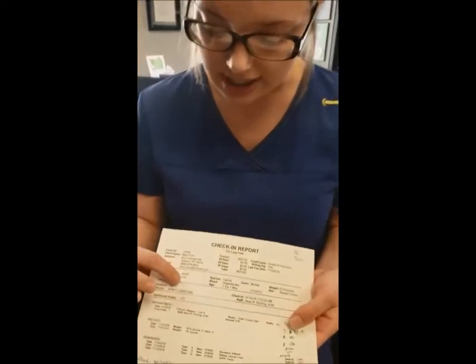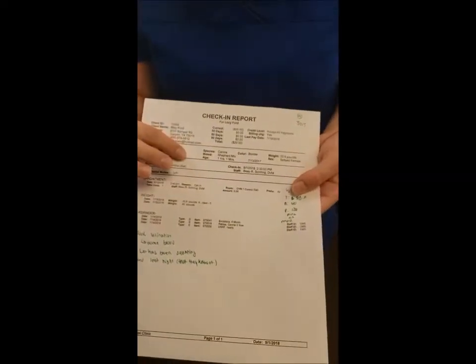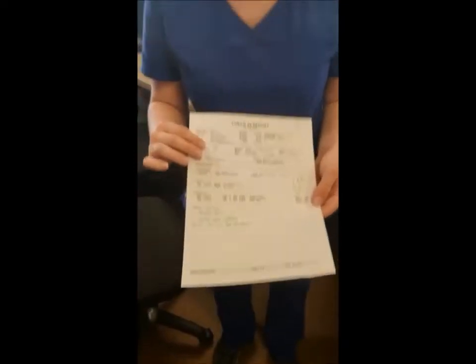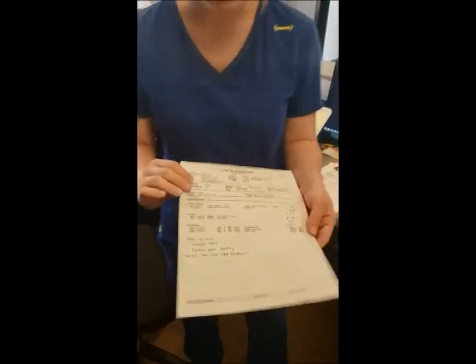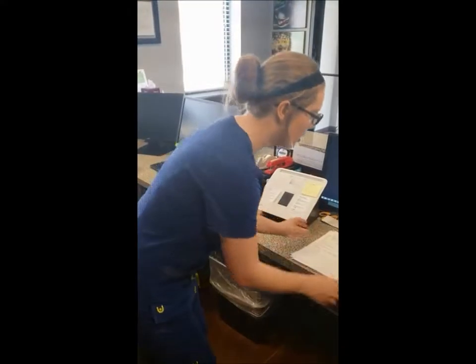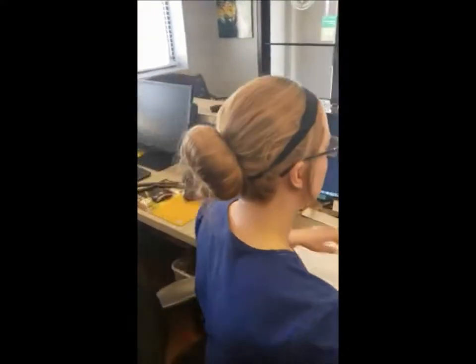This is an admission form. It shows the signalment of our patient. We've got patient name here, species canine, shepherd mix, who is 1 year old, a spayed female, and we've got weight here. On this paper, if she were to have any pertinent medical history that we needed to know about, it would be down here. I'll go ahead and show you the equivalent of this on our software Cornerstone.